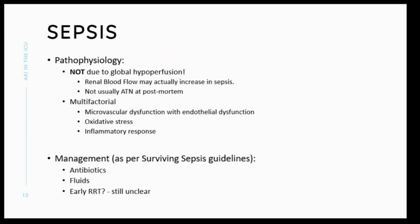So management, I'm not going to go through the Surviving Sepsis guidelines in detail here, but appropriate antibiotics and fluid resuscitation, as we've discussed on this topic before. One study, according to this article, showed that there was some benefit in early renal replacement therapy, but that's not been shown in other studies. So it's a bit unclear at this stage.